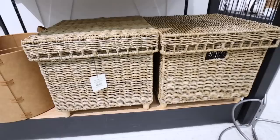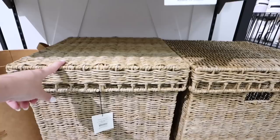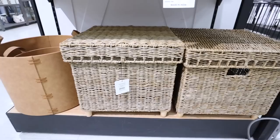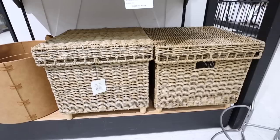I do love the color of the rattan, and what I think is really cool about this is that this lid comes off and you can flip it upside down and it becomes like a drink tray that you can use for outside. So I just love how this is really functional and has multi purposes, like a storage box but also can be used as a serving tray. And outdoors, those are two things that you really need, so pieces like this make that really easy. I believe this is $80.